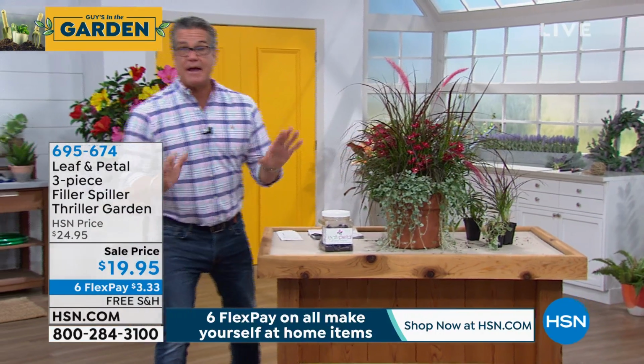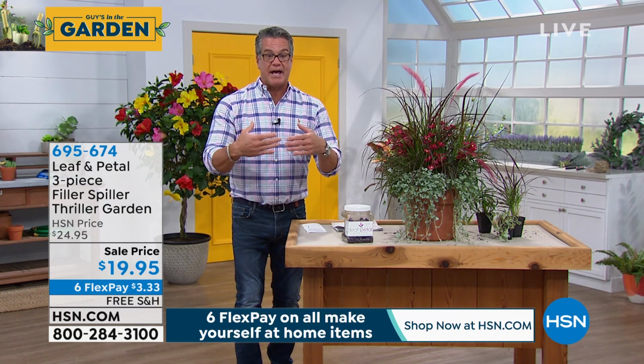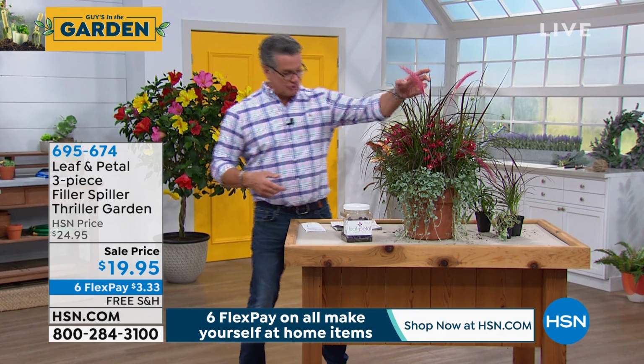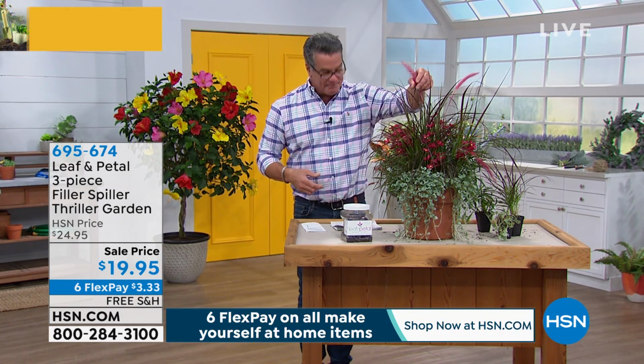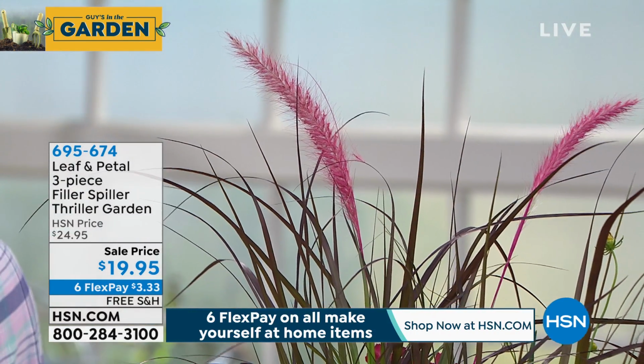So here they are. And by the way, they're great in pots, too. If you get a big pot and you layer them in, this is how they'll look. You want to plant the creeping part of it in the front, and then towards the middle, you can do your flowers, and then the little spears which shoot up on top, those will come way above. But look at how beautiful that is for $19.95.